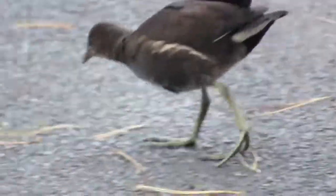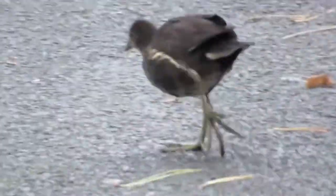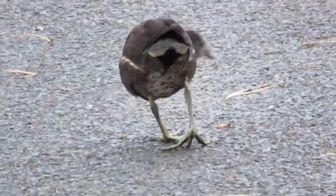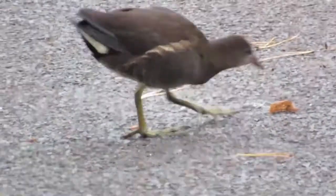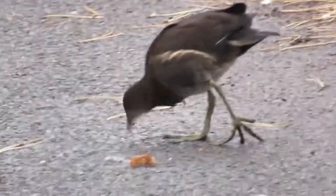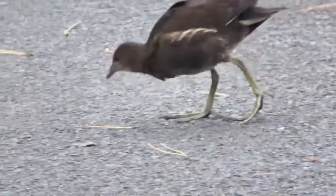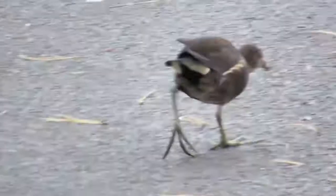And you can see the feet are going the green colour now. The adults are going to have really green feet, very bright green when they breed. And when this bird gets its breeding colours in spring, it'll have really bright green legs, and it'll have a very bright red beak and a big yellow patch on the bottom of the lower bill and at the tip of the upper bill. And they are very beautiful birds, very unusual and funny.